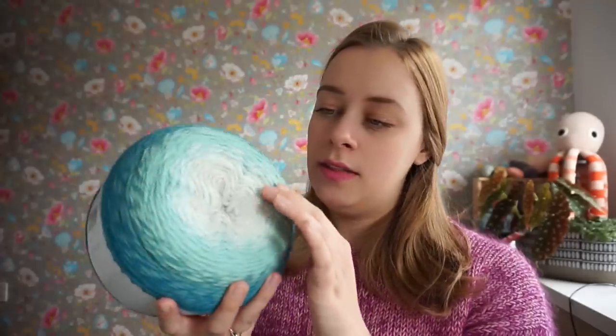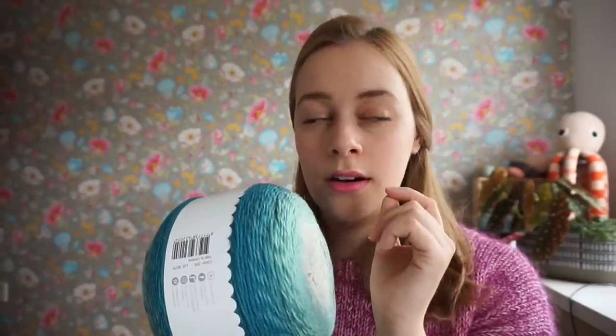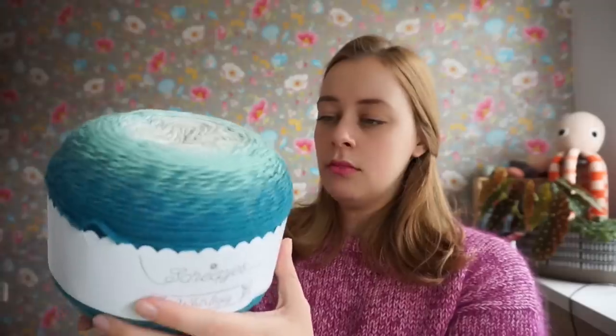You can see the alpaca halo. Alpaca has a little bit longer hair, or am I saying that right? I'm not sure if it has longer hair, but it usually is a little bit fuzzy. It's very, very soft. Alpaca will give a lovely drape to a project. And with one cake, you can make one gigantic shawl. You can make a blanket. You can make a sweater. I'm going to make a sweater with it.